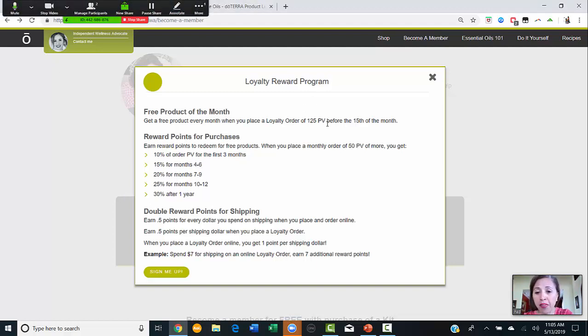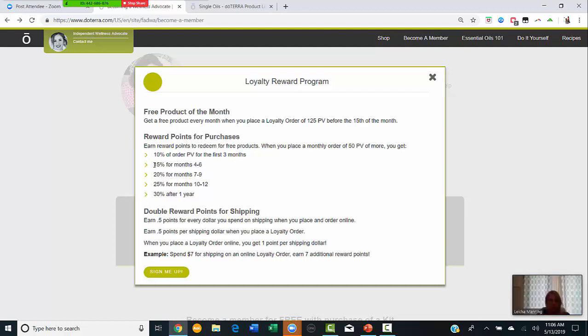If you spend $125 every month before the 15th of the month, you get a free product. That's the whole thing about LRP. The 15th of the month is the clue. You have to order before the 15th, and you have to spend 125 points in order to get the free product. Now, how much percentage are they going to give you back? If you have been ordering with doTERRA every single month, they'll give you 10% for the first 3 months. Then they'll give you 15, then 20, then 25, then 30.